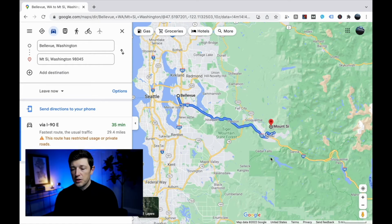Oh, and the other thing I like to mention is hiking. A lot of clients ask me, there are a lot of mountains around that area, where can you go to hike or get outdoors? Well, literally the Mount Si Trailhead is 35 minutes away. There's a ton of hikes that I've done in this area, as a matter of fact, almost every weekend, and you're 35 minutes away from some of the most gorgeous mountains you can find.